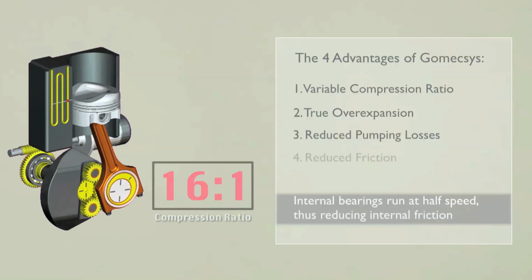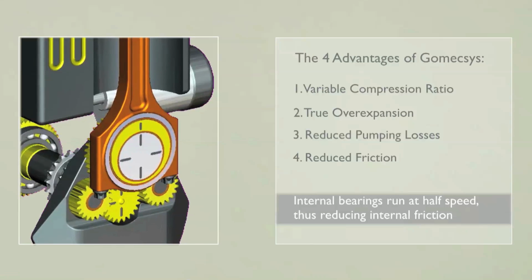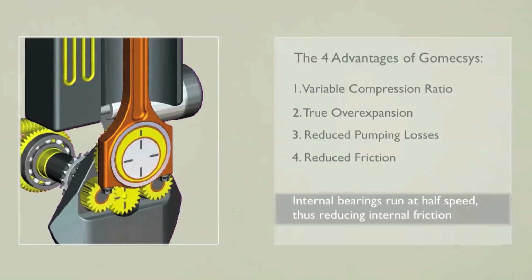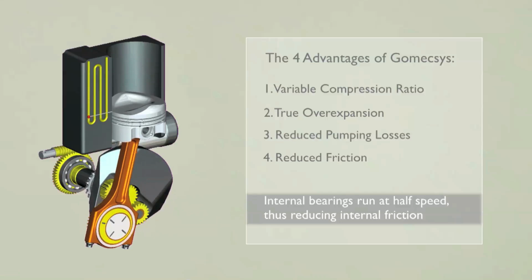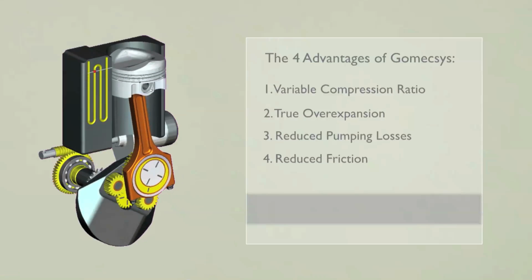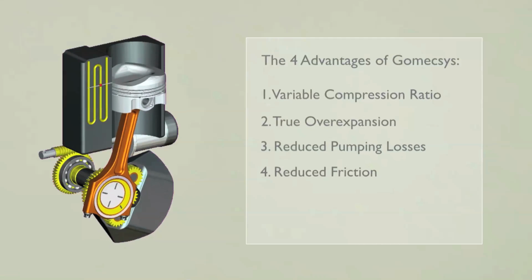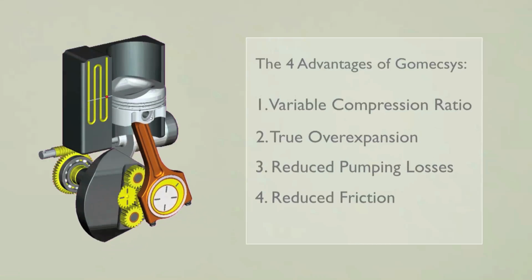Finally, and this may come as a surprise, because the eccentric runs at half the speed of the crankshaft, the 2 bearings in and outside the eccentric also run at half the crankshaft speed, therefore creating less friction than there would normally be in a system with a single bearing. So in all, this one modification offers 4 advantages, making it more than just another VCR.